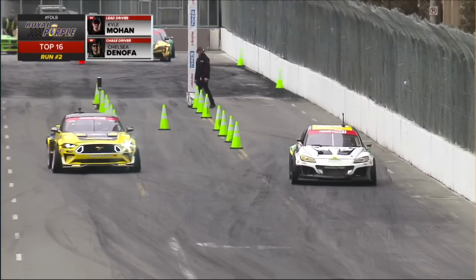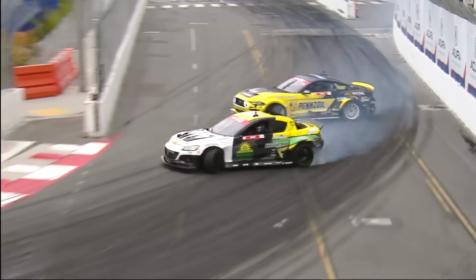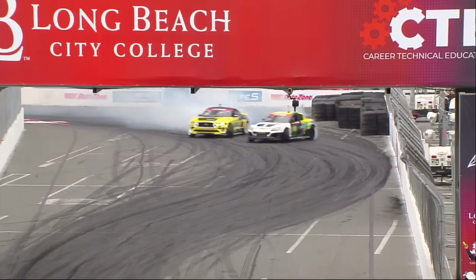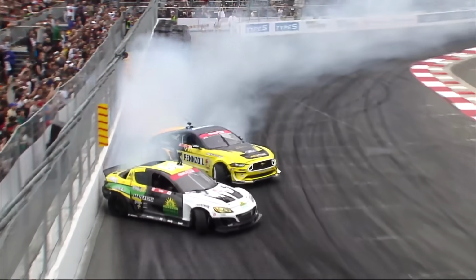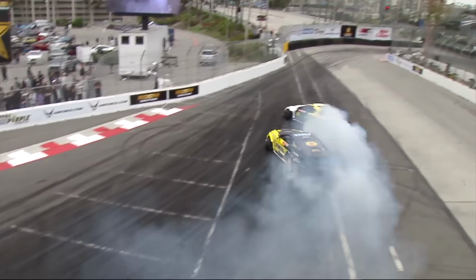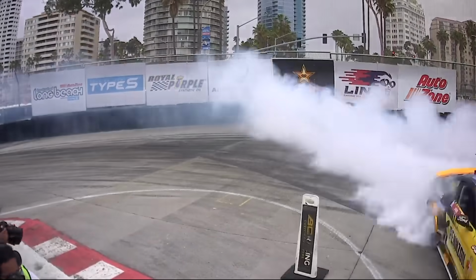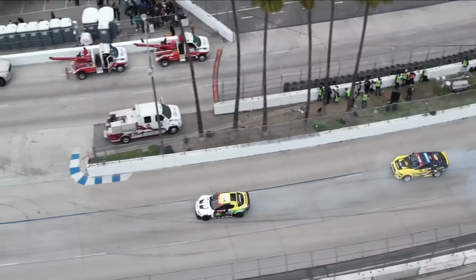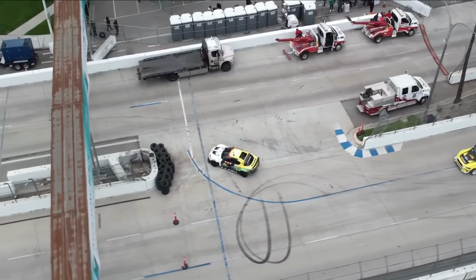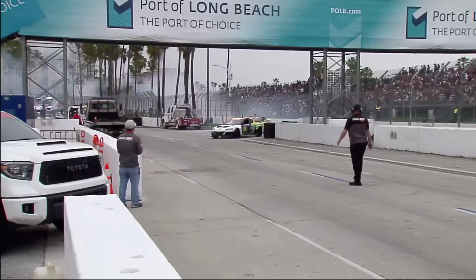And here we go. That Renewable Lubricants Mazda RX-8 comes into view and into that first outside zone. Gets all the way out there. Chelsea slaps the wall, gets out of shape. Now coming to that final outside zone, big angle from Mohan into the touch and go. Denofa applying the pressure. I'll tell you what, Denofa, he went a little ham, dude. Like he was going for it. And Mohan, I don't know if he was going to fall in there. Mohan really deep, really good lead run.